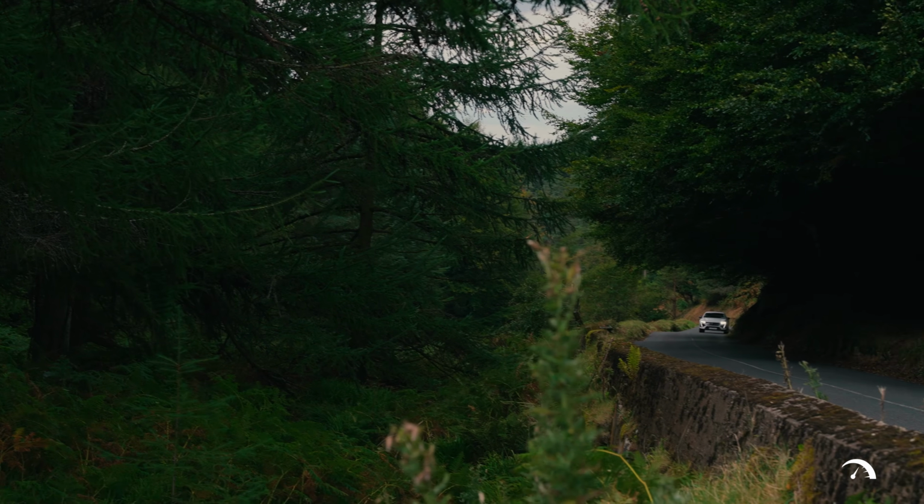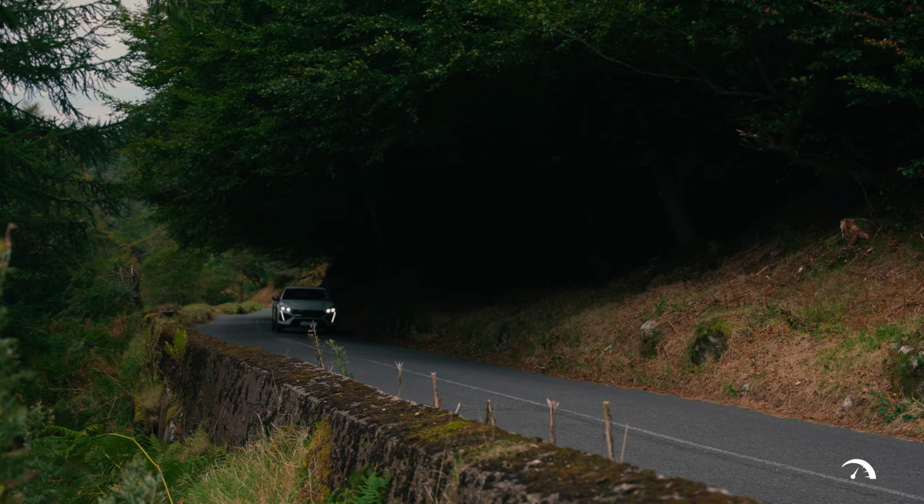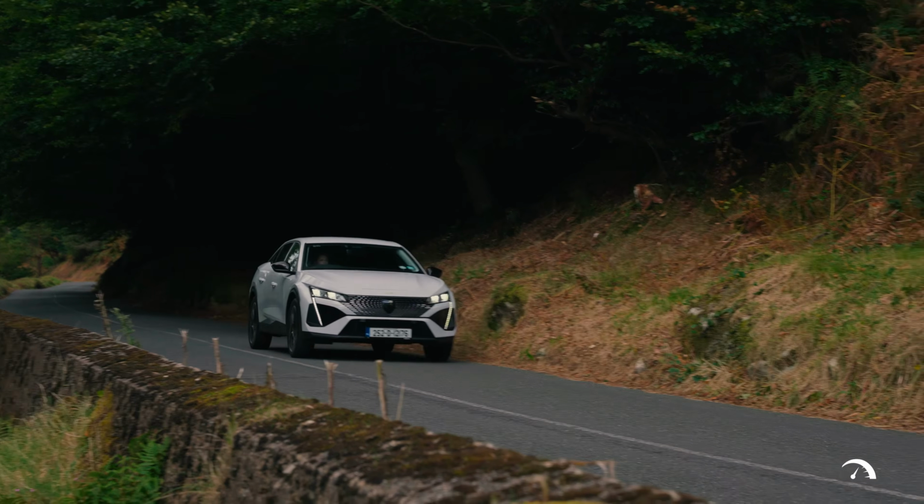Otherwise, it's really nice to drive. So it is based on the 308's platform. It has a longer wheelbase and it has a wider track, so the distance between those two front wheels. So it gives us this real planted feel on the road as you're cornering. It's not quite as sporty as the 308, for instance, but it's still a good driver.